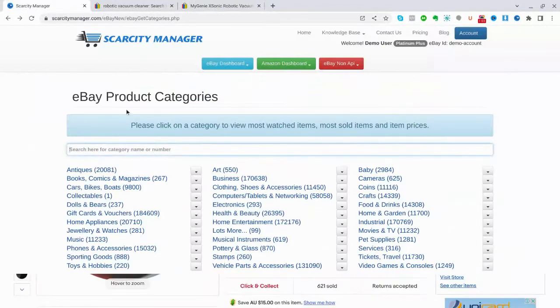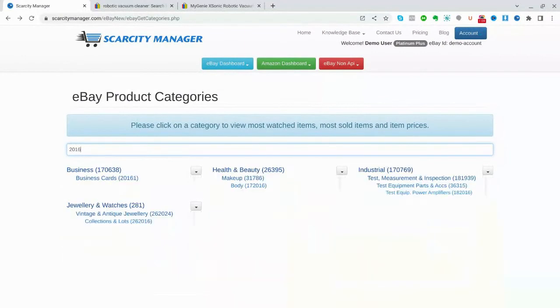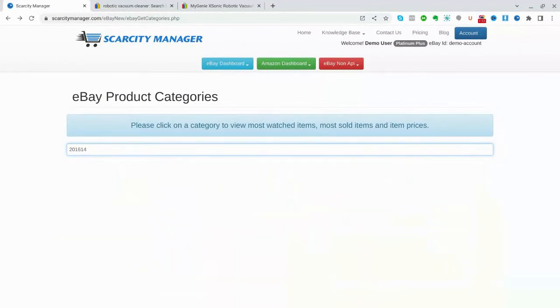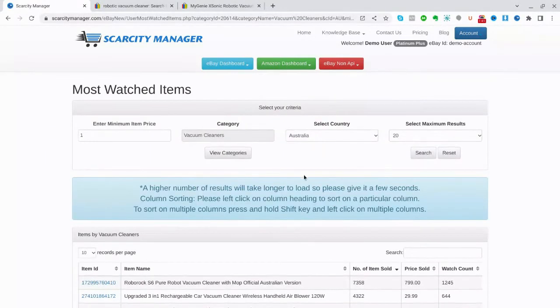So bearing that in mind, we go back to our research feature and type in 20614. Enter. Made a mistake. Okay, now we have vacuum cleaners has come up. So we click on that. Okay, so here's our results. So we've got the category is vacuum cleaners.